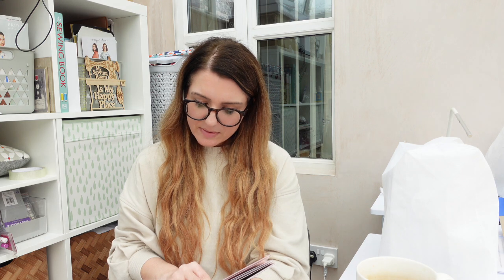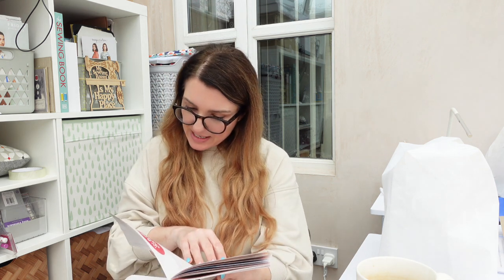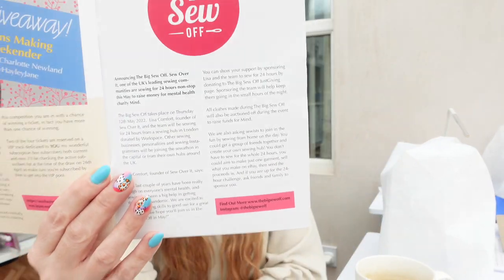And then what's this here? Noticing the big sew off. Oh, so this is the big sew off, by Sew Over It. Are sewing for 24 hours non-stop this May to raise money for mental health charity Mind. Oh, that's amazing. Takes place on Thursday the 12th of May. The founder of Sew Over It, Lisa Comfort, will be sewing for 24 hours from a sewing hub in London, donated by Workspace, and other sewing businesses and personalities and sewing Instagrammers will be joining the sewathon. Wow, that's amazing. For more information on that, if you go to www.thebigsewoff.com, you can follow that on Instagram, so that's really interesting.